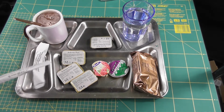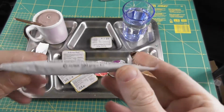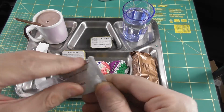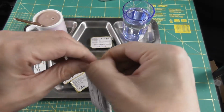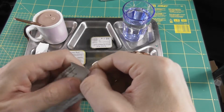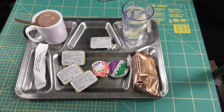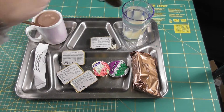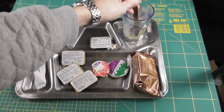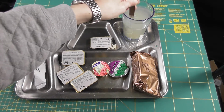Okay, now let's dissolve it a bit. And here's the one that worries me, the lemon instant. But it feels like it has been penetrated because it's not a powder anymore. Whoa, that looks just disgusting. Well, luckily I brought a second spoon. Oh, it's actually easier to dissolve than I thought.